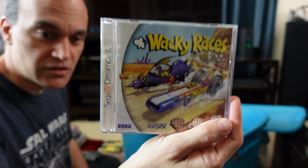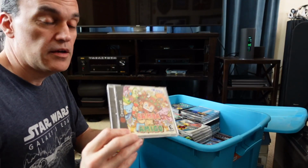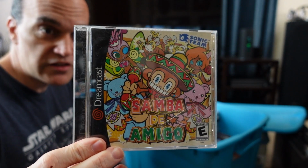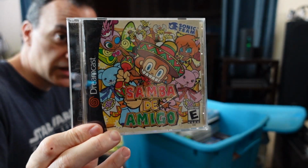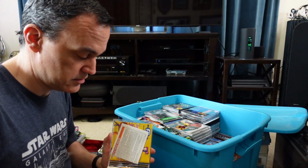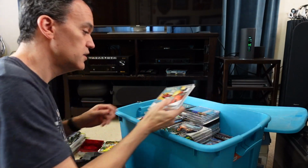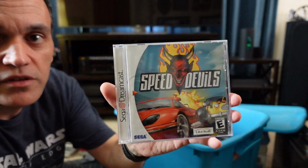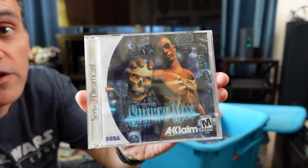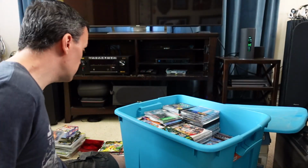Wacky Racers, all Dreamcast stuff. Samba de Amigo. Now, I didn't put it on this video, but I actually have two sets of maracas and the placemats for it. So I'm going to try playing this one again. So, so cool. Speed Devils. No idea what that's all about. Yes, I remember this game very well. Shadow Man. So this was a cool title that I really enjoyed.